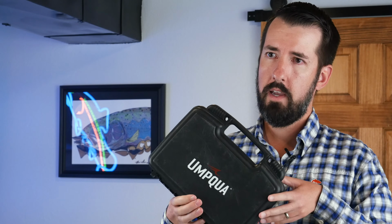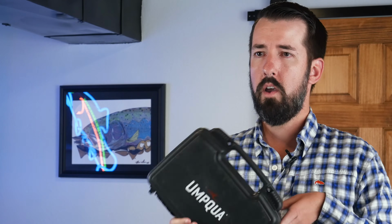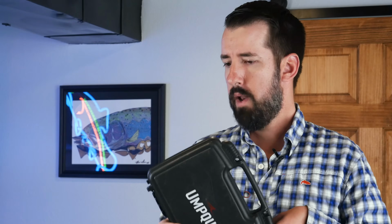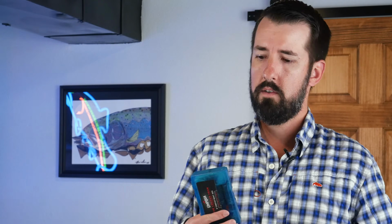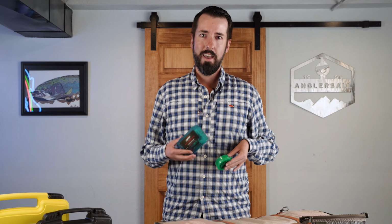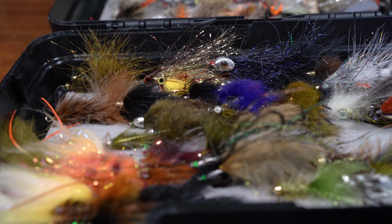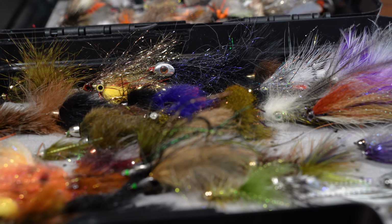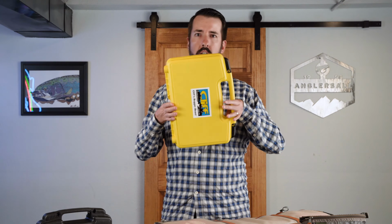So I'll take a box like this with me. This might even go in the guide's truck or in a boat bag with me on the floating days. But I'm taking flies out of here on a daily basis and transferring them to something more like this. You can take this box or an Anglers All puck, let's say, stick this in your pocket with some tippet and a set of hemostats, and you're really off and running. This rule also applies for streamers. I'll bring a box down to Chile like this in a checked bag.